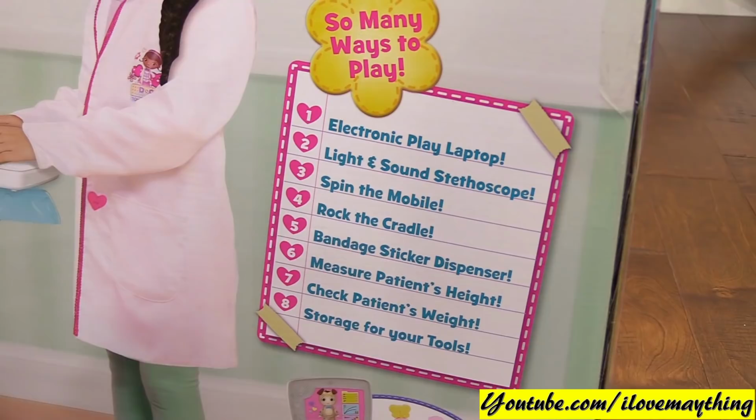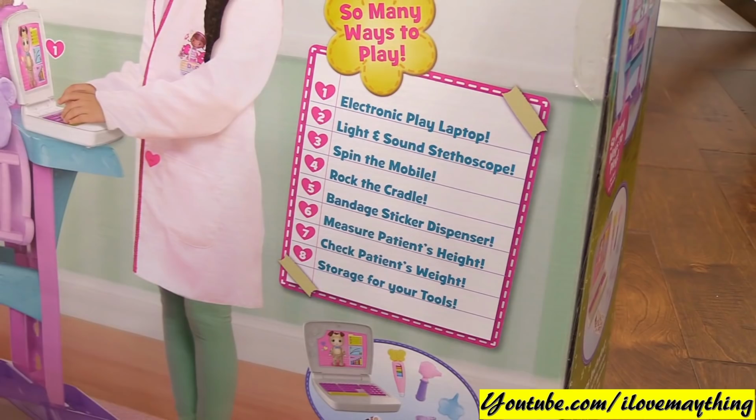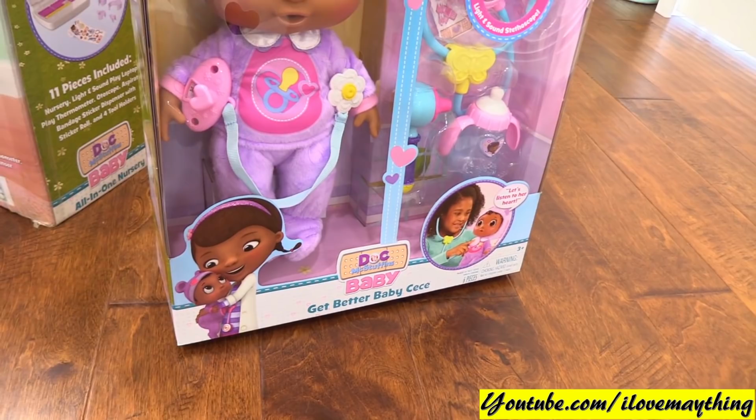Electronic play laptop. Light and sound stethoscope. Spin the mobile. Rock the cradle. Bandage sticker dispenser. Measure patient's height. Check patient's weight. Storage for your tools. Okay, 11 pieces included. Okay, mommy, unboxing time.